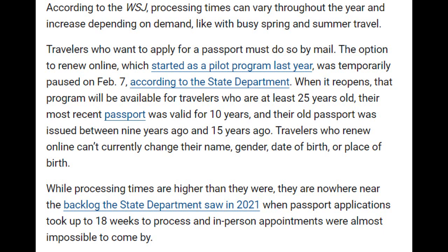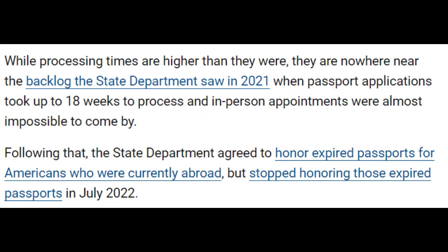There's only a little bit left here. While processing times are higher than they were, they're nowhere near the backlog the State Department saw in 2021, when passport applications took up to 18 weeks to process. Whoa. That's almost half a year right there. 18? Jeez. And in-person appointments were almost impossible to come by. Following that, the State Department agreed to honor expired passports for Americans who were currently abroad, but stopped honoring those expired passports in July 2022.